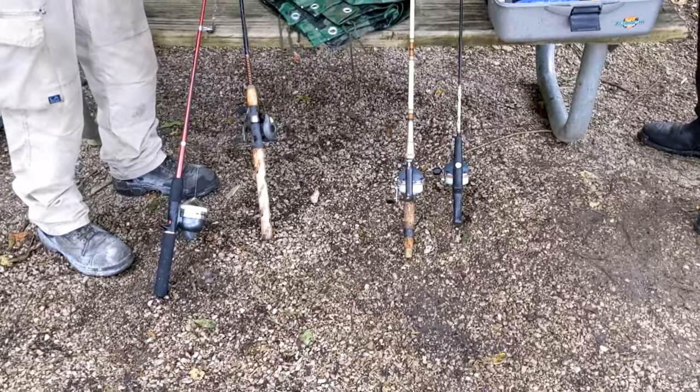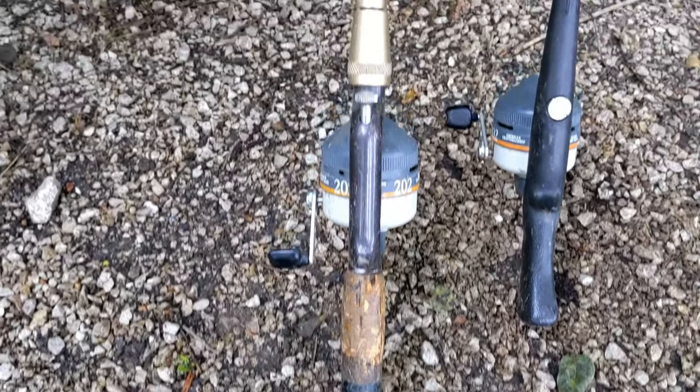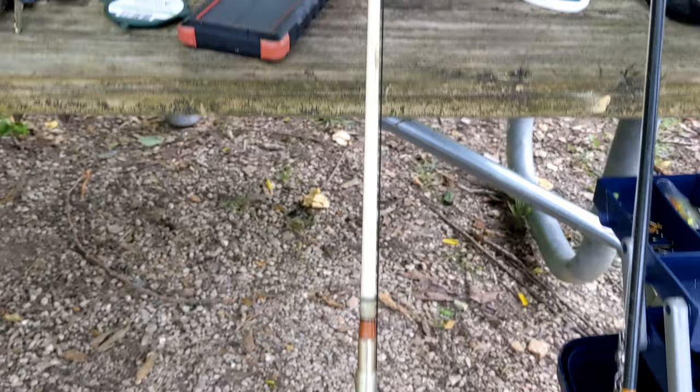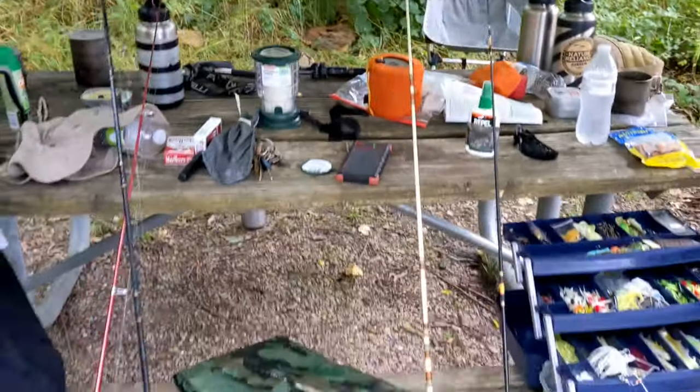These are the poles. Isn't one of them your grandpa's? This one, right here. How old do you think that pole is? Probably 40. 40 years old? Yeah, maybe. Damn. So when I was 3, that pole came out. I don't know why that matters. I'm guessing. Yeah, all right, whatever.